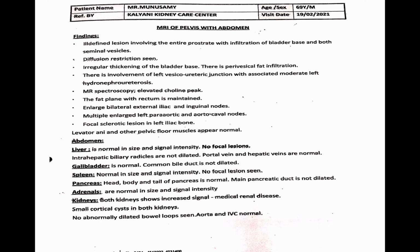And in the abdomen, the liver is normal in size, no focal lesion. Intrahepatic biliary radicles are not dilated. Portal veins and hepatic veins are normal. Gallbladder is normal. Spleen normal. Pancreas, head, body and tail normal. Adrenals normal in size and signal intensity. Both the kidneys show increased signal, medical renal disease. Small cortical cysts in both the kidneys. No abnormally dilated loops, and aorta and IVC normal.